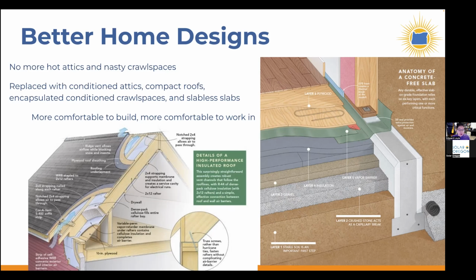And then also the attic at that time could be 130 or 120 degrees in the summertime, and it could be near freezing or below freezing in the wintertime. So it's a really inhospitable place and not very nice to work in.